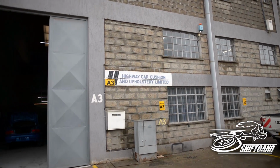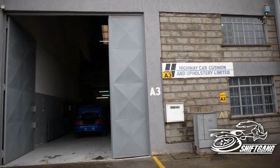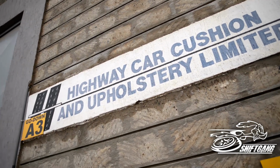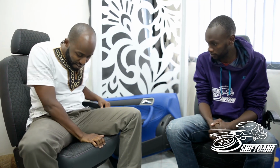1989? Yes. Alright, that's a long time. It deals with upholstery, automotive upholstery, home and office upholstery as well. So over the years we have developed the company to a state where we now manufacture our own seats. So that is the basic background of Highway Upholstery, to date. We are seated on seats. Yes, that is actually one of our seats. This is actually one of your products. So is this.